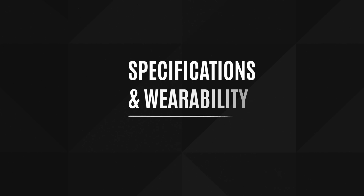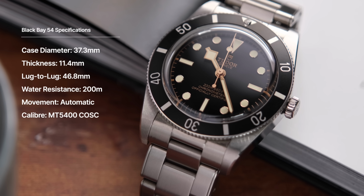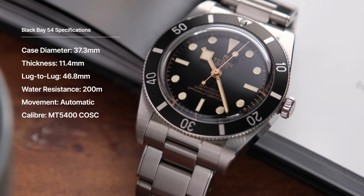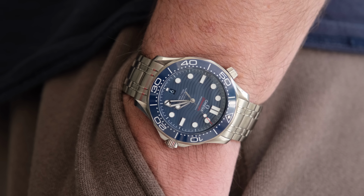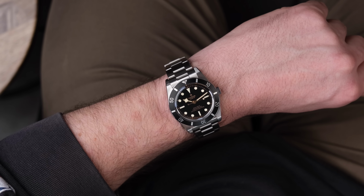Looking at the basic specifications and wearability, if you're not as familiar with this watch, it has a case diameter of 37.3 millimeters, a thickness of 11.4 mil, and a lug-to-lug of 46.8 millimeters. That case diameter and lug-to-lug can sound a little bit small to the modern watch buyer, especially if you're used to something like the Omega Seamaster Diver 300. But this watch is surprisingly wearable even on a larger wrist.